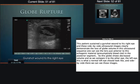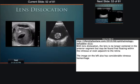Otherwise, putting paper clips under the eyelids and prying them open would cause a lot more pressure and potential for, I think, worsening of the globe rupture. So in certain clinical situations where the patient can't get a CT scan, this is one other way to observe it. Other things, we can see a lens dislocation. This is the lens here that got dislocated. There's a lot of vitreous hemorrhage as well going on here after this blunt force trauma to the eye.